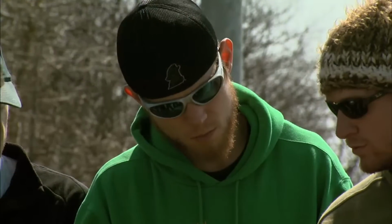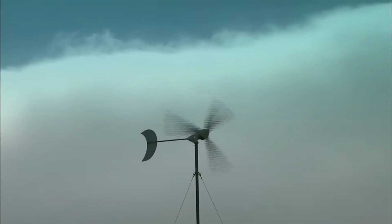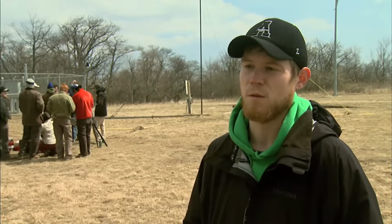Brian Johnson is a graduate student in Dr. Scanlon's class. Johnson says this project is important to the environment. The impending climate crisis, I think, is upon us now and will be a significant factor in all of our lives and future generations. Fossil fuels are becoming scarce, harder to find, more expensive. Renewable energy brings the promise of clean energy, carbon-free energy that can be accessible to all people.